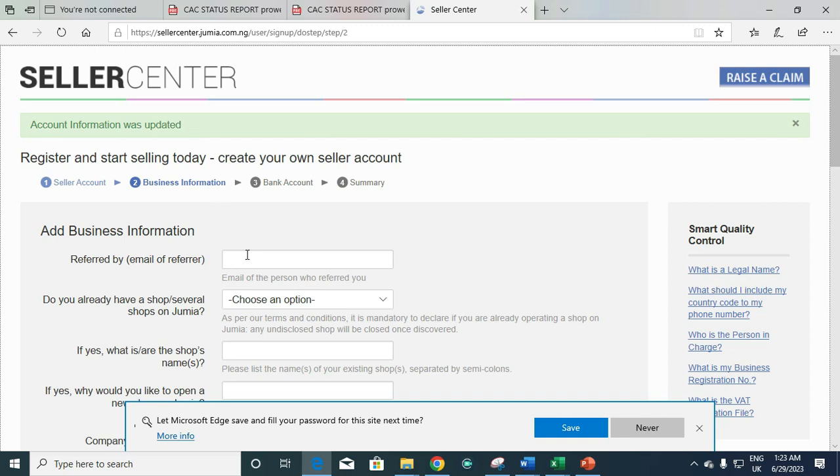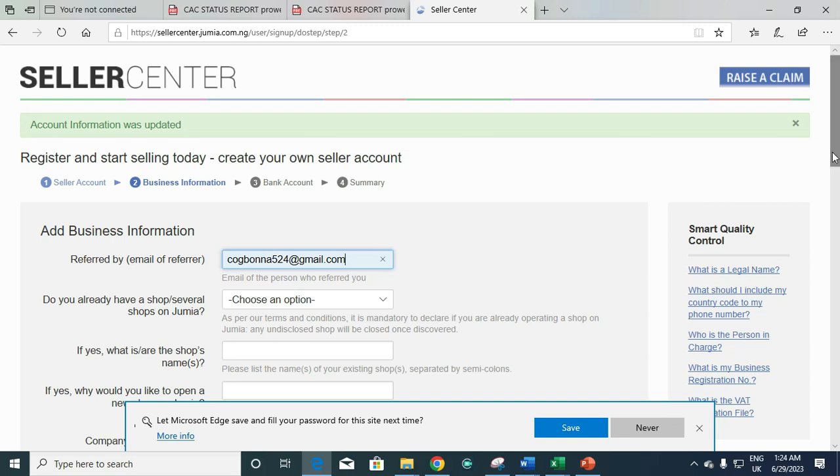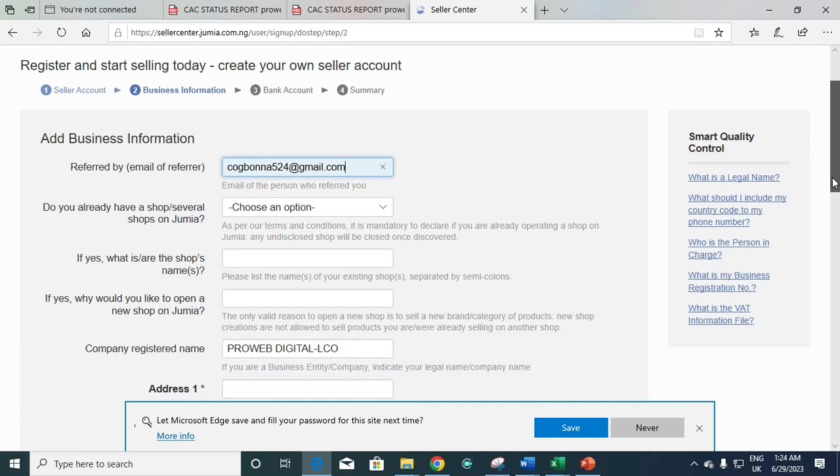Now the first section says referred by email of referrer. So at this point, you are expected to type in the email address of the person that referred you to this platform. So for you guys watching this video, you can use my email address as your referrer, which is cogbona524@gmail.com. Yeah, you can use this email address.